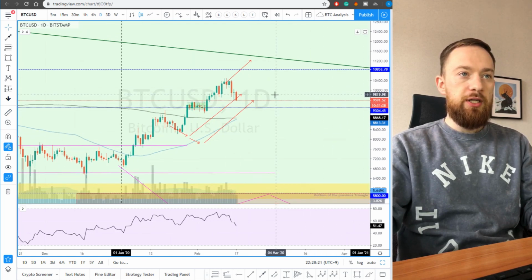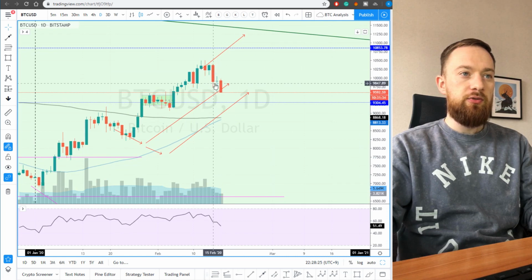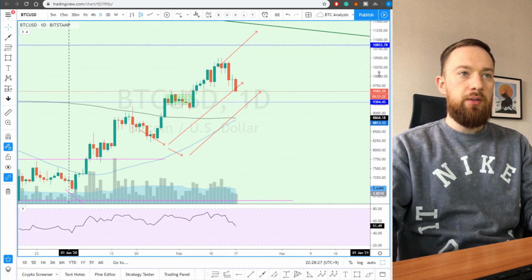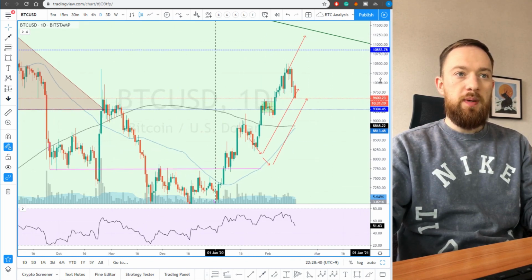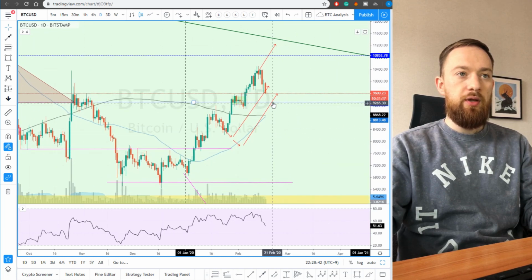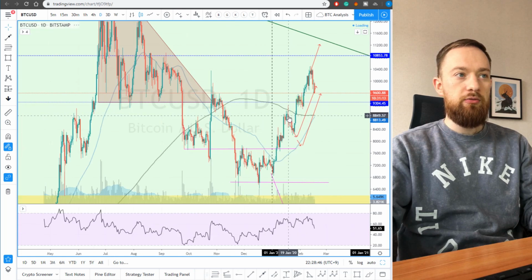Now we started the retracement. The candles in this retracement look very bearish. However, the volume does not support that totally, so we didn't even go above the 200 moving average in terms of the volume. So what we're expecting over here is another check of the area of 9,300.